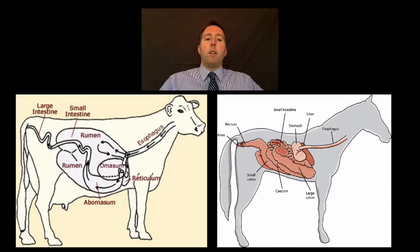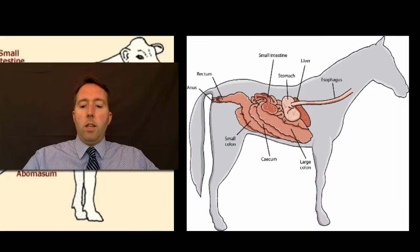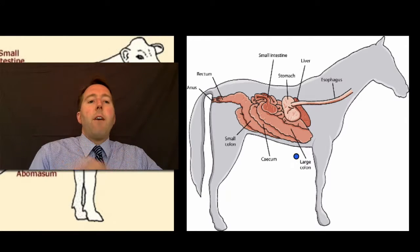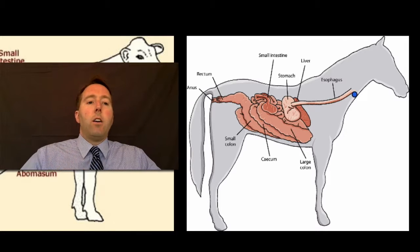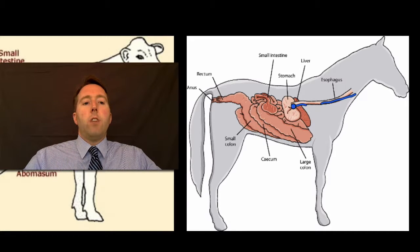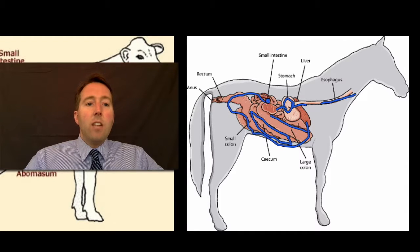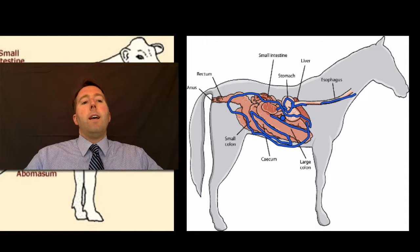An example of a hind gut fermenter is a horse. Hind gut means that you digest the cellulose after the gut. Hind is kind of like after. So in a horse, food goes straight into the stomach here, and then onto the small intestine, huge large intestine, and huge cecum here, an organ which helps in the digestion of cellulose. But look how much of this horse's body is dedicated to digesting its food after it's gone into the stomach. A huge amount of its body.